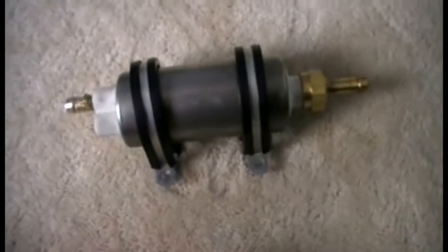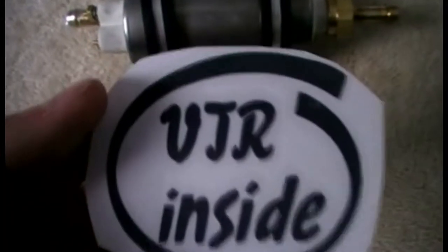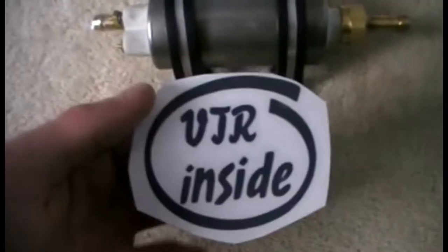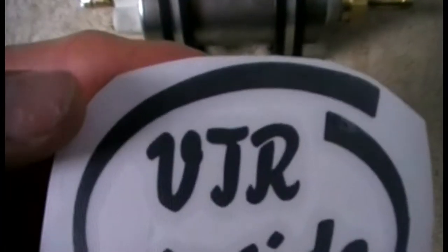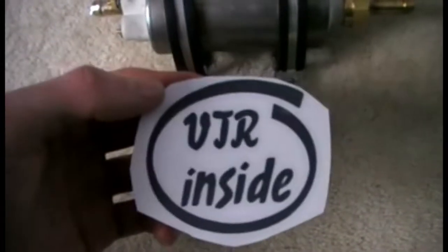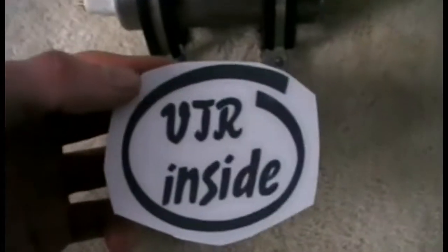Also, I did order a sticker. It's meant to say VTR inside, but look what they've sent. VJR inside, which is quite strange. So I've emailed them, and hopefully they'll replace the sticker with VTR inside rather than VJR inside. But anyways, no one's perfect, I suppose.